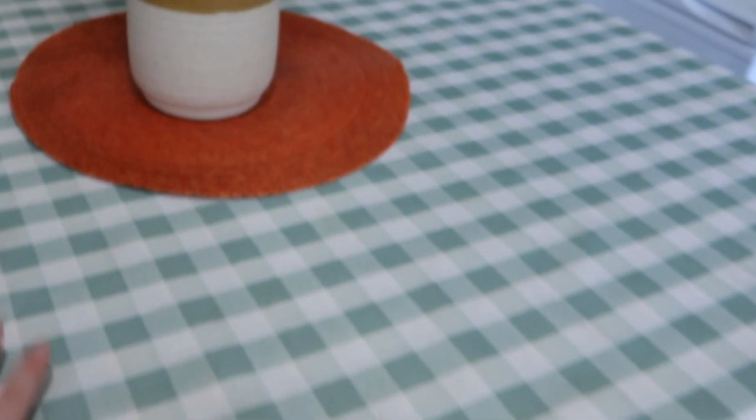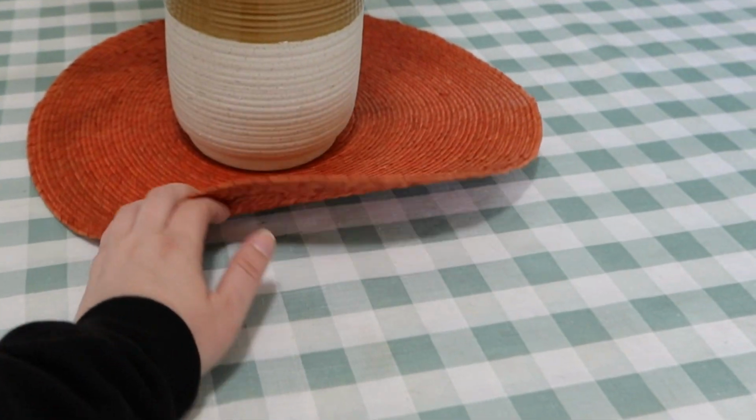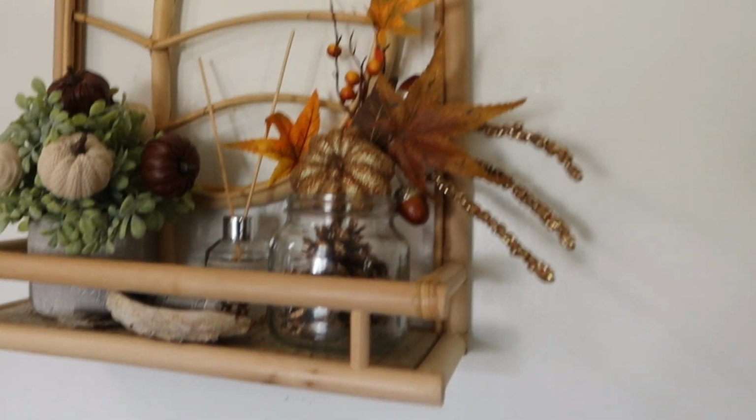And then you turn this way, and there is the little centerpiece. The air conditioner is so loud, that's why I showed y'all over there, but I've got it right here, and I've got it on this little whatever you call that, that I got from Poshmark one year.